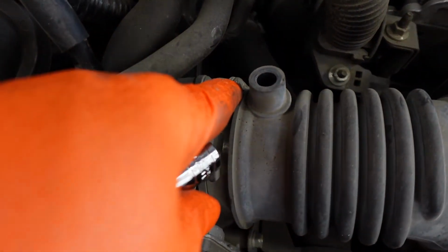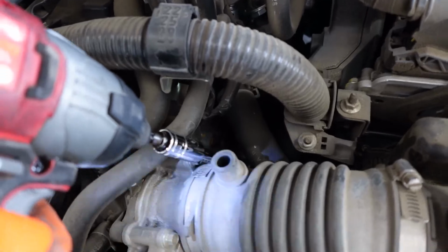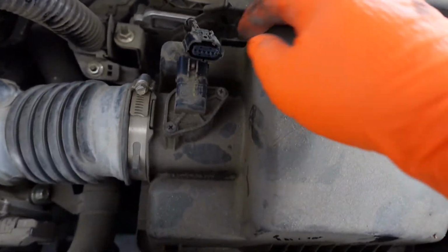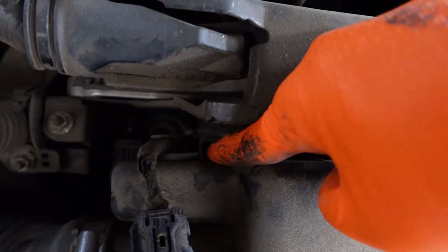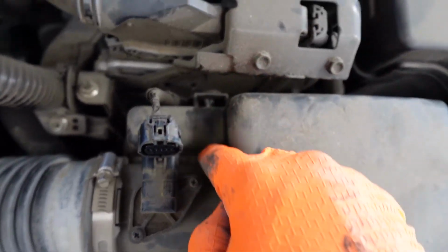Go ahead and remove this hose clamp right here that's holding the airbox in. It's a 7mm. Alright, so we got that loose. Now let's go ahead and disconnect the MAF sensor right here, and we'll undo this clip right here that's holding the harness of the MAF sensor to the airbox.